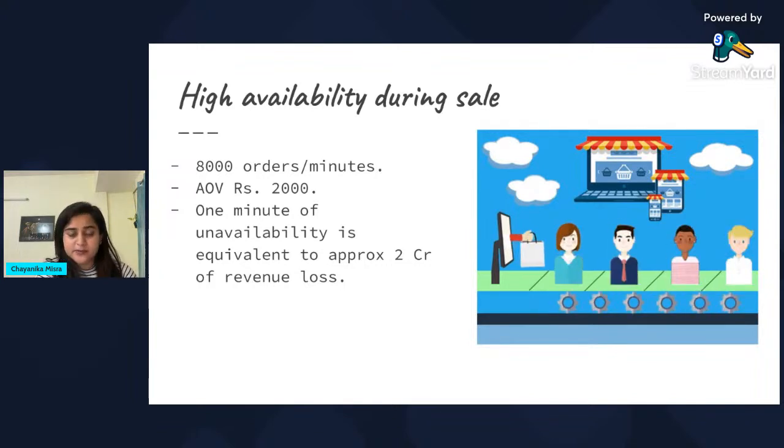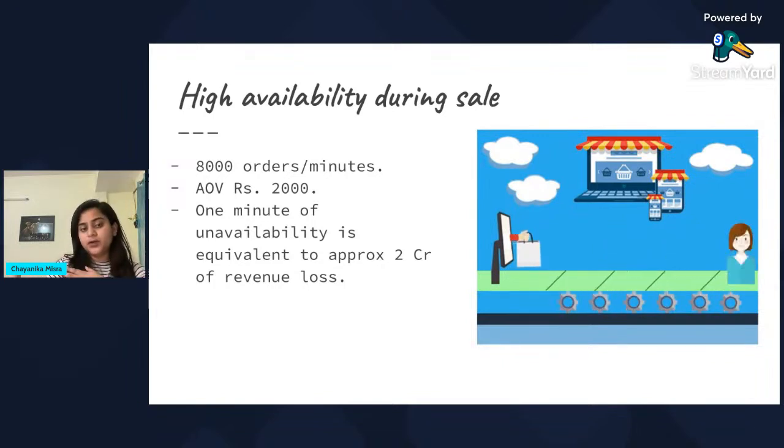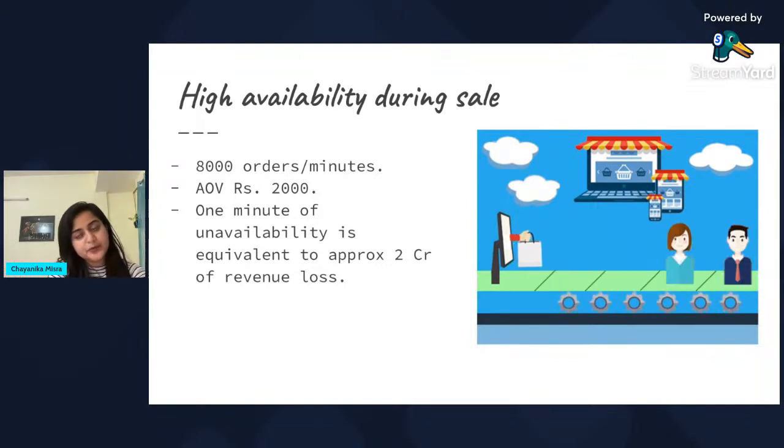Now comes high availability. High availability is very important in regular business functions, as well as during a sale, because during a sale the number of orders increases, and the value of orders also increases. So I have taken the average order value and the average orders per minute of an Indian e-commerce. Recently Myntra achieved these numbers, like 8,000 orders per minute and an AOV of rupees 2,000.